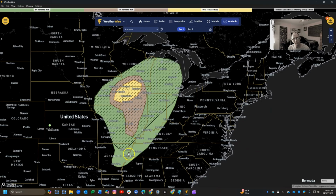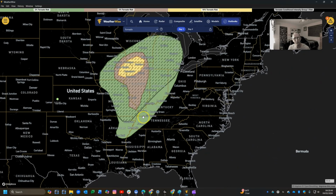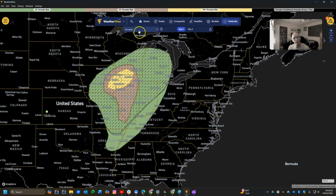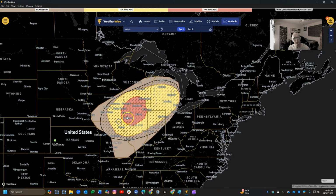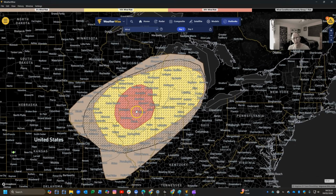So just to the south of this, in parts of Kentucky and Tennessee, we could get tornadoes, but less likely to be strong. Okay, so really the biggest threat today, as far as coverage goes, is the wind. But tornadoes at EF2 can be 100-some miles an hour. So if you do get a tornado, of course, that'd be more impactful. But straight line winds can be damaging as well.